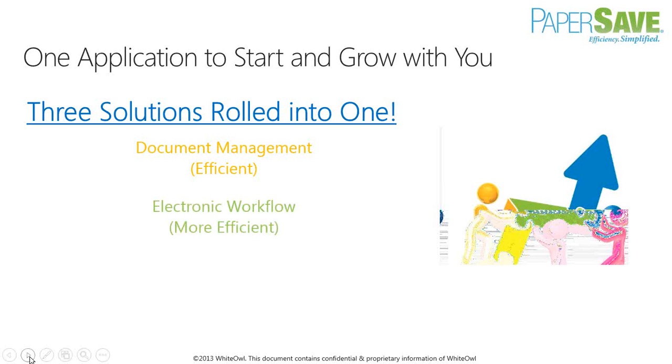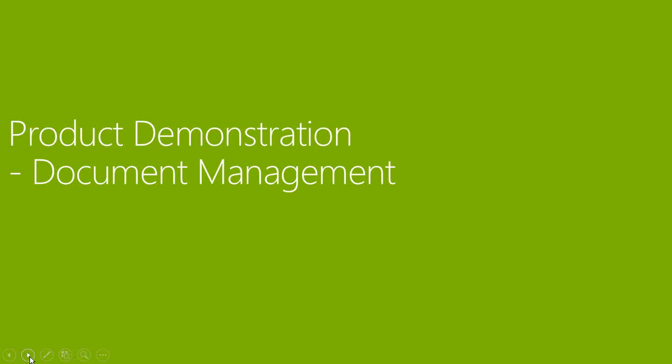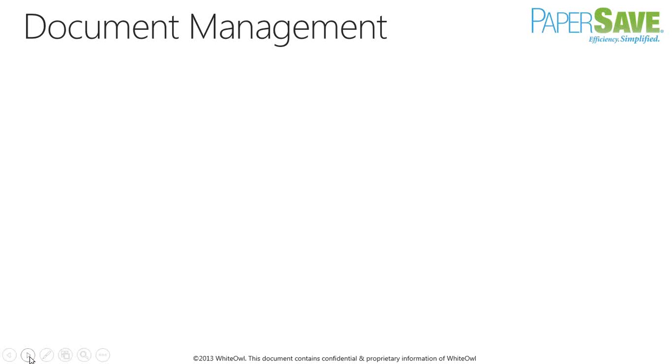We also can manage that process. As you want to expand out to that larger group of users, we have a full workflow engine that is built into PaperSave that you can use for any type of document. Although today we'll pick primarily on the accounts payable area. And then you also have transaction automation for the most efficient way of doing things because we're eliminating those keystrokes. So let's get on to the product demonstration next.